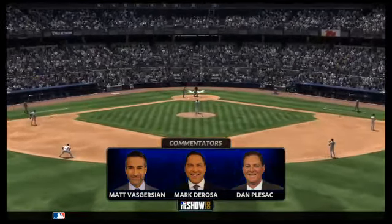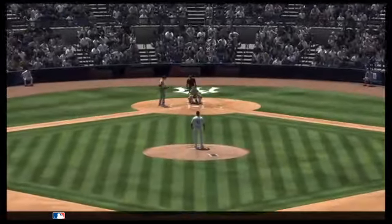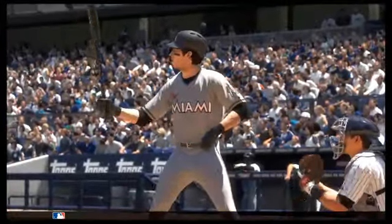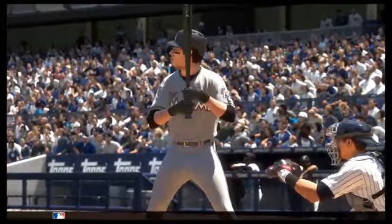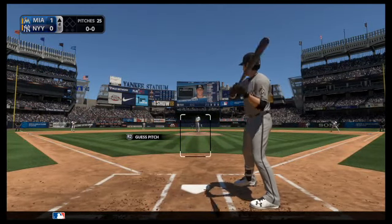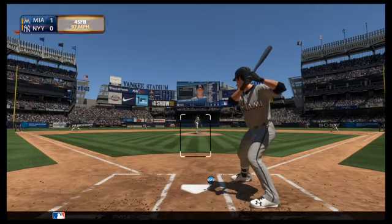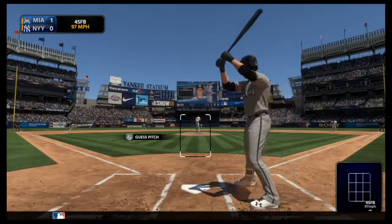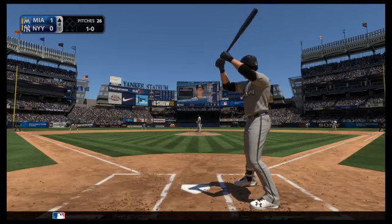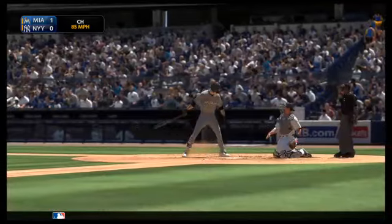With Mark DeRosa and Dan Plesac, Matt Vasgersian with you as the left-handed hitting Christian Yelich settles in to start out the inning. He's ready. Here's the first offering. Fastball misses in the dirt as he tried to get him to chase the low one. Oh, and he had him guessing there, and it's a ball and a strike.